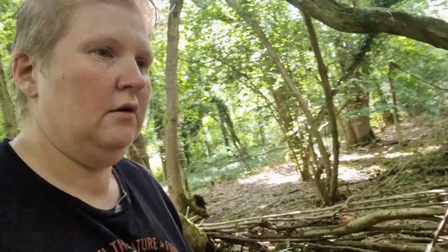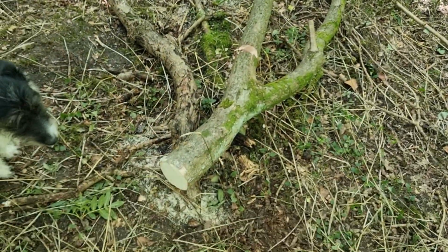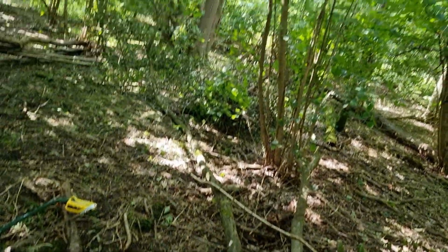Excuse the sweat on my brow, it's quite humid and it's hard work, but it's worth it. Right guys, so I've been quite busy. The problem is, if I stop to record everything, it's just going to take forever. So most of that is gone now. It's all been chopped up apart from the big bits.